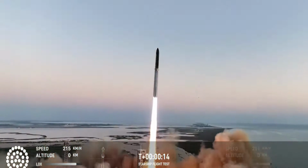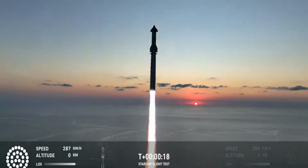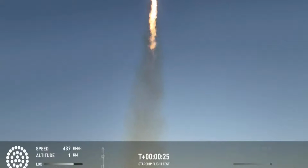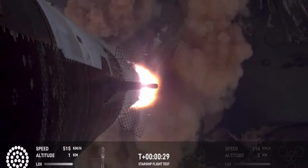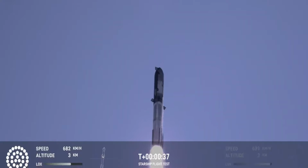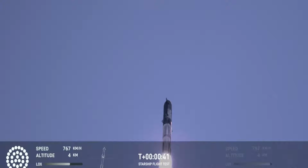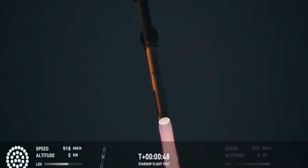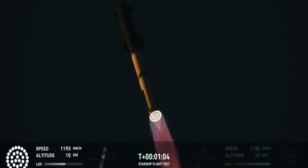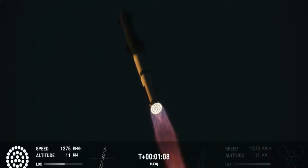Vehicles pitching downrange. Booster after chamber pressure nominal. 30 seconds into the flight, the rumble's just starting to reach us here at launch control. Booster and ship, avionics power, telemetry nominal. 33 Raptor engines. Max Q. Now pass through the maximum aerodynamic pressure, the most stress the vehicle's going to see on the way uphill.